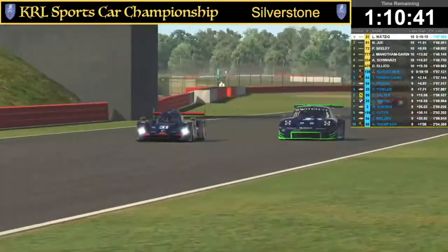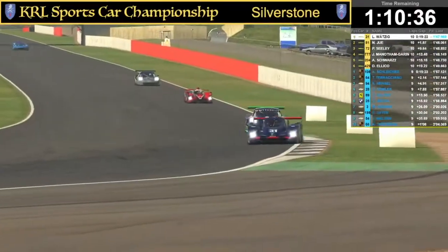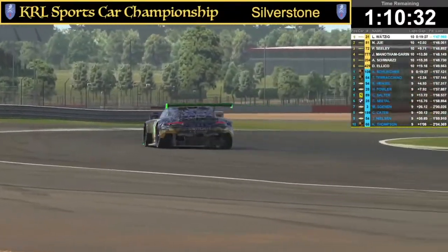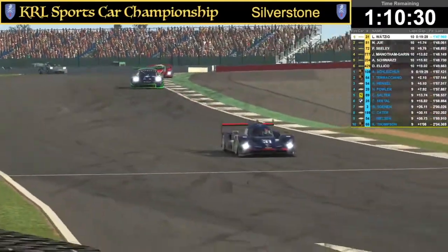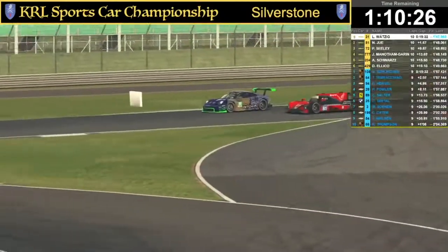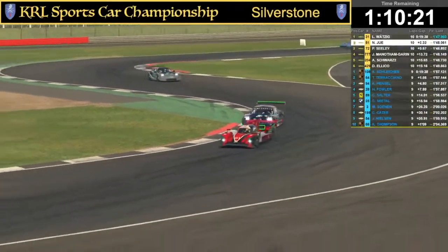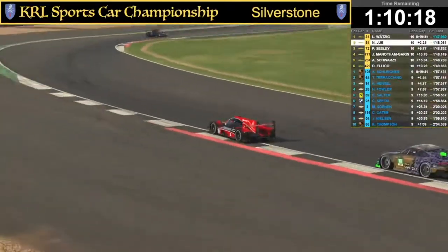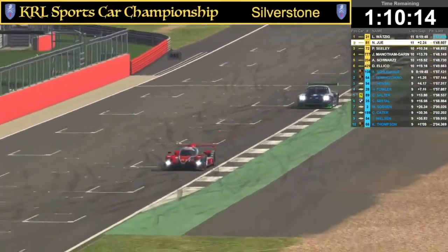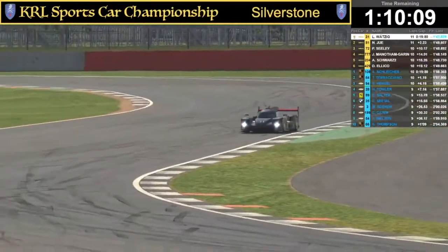There's his teammate, who is also leading the GTE class, the Swiss-it cars. Schleicher and Watzig are race leaders here. And the gap is almost 2 seconds. Jew will get by before the entrance to Club. And now we'll see if that pace advantage, now that the tires are seated in and warmed up, is still there, because the gap is now 2.23 seconds.